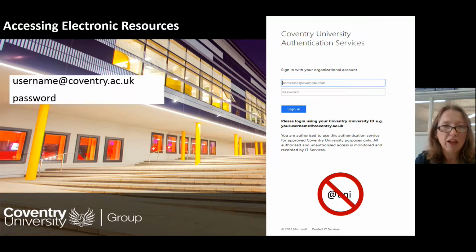So when you want to access electronic resources, if you're studying at a distance, or if you don't want to come into the library for whatever reason, you will need to log in with your university email account. So you use your email account without the uni bit that comes after the @ symbol. So if you've got a Coventry University account that's got @uni.coventry.ac.uk, you take the uni bit out and just have @coventry.ac.uk, and then just your normal IT services password, and that should get you into most of our electronic resources.